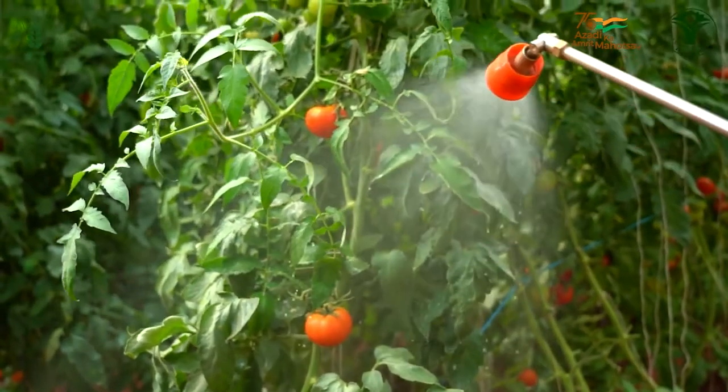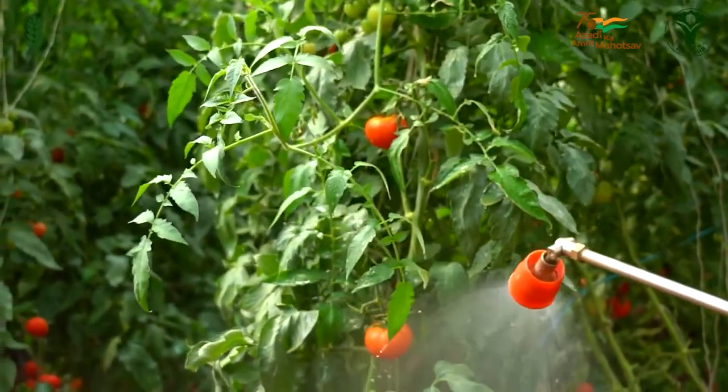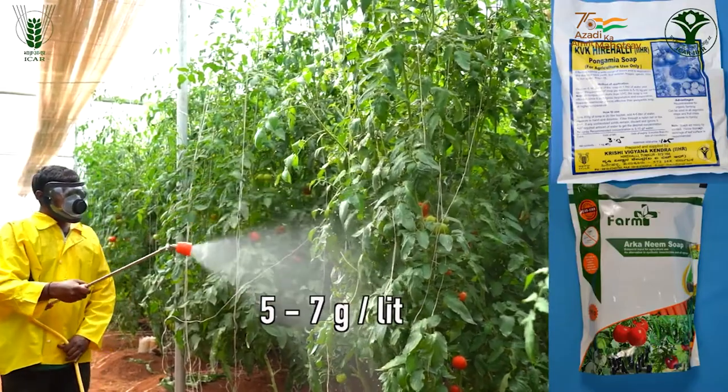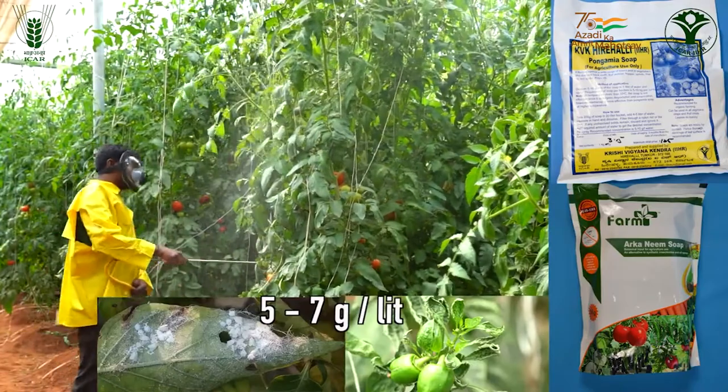Practices like high pressure water spray are also very useful to dislodge the thrips, and spraying of botanical oils like neem and pongamia oils will reduce the population of whitefly, thrips and mites in the polyhouse.